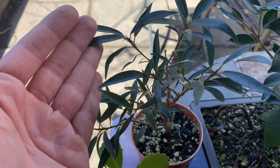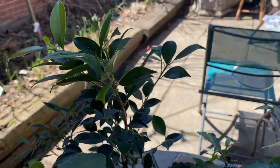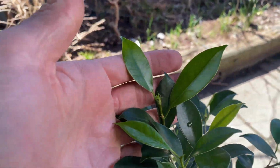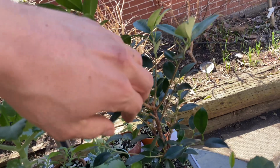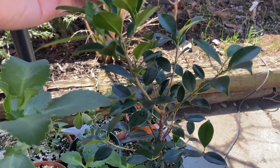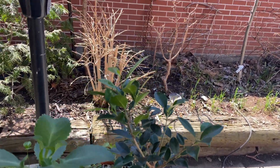My willow leaf ficus is doing really well after a winter indoors. And my ficus microcarpa, I keep battling with those little bugs still, but it's doing really, really well overall. Lots of growth. So I can do a prune and a repot on that soon, once the temperature is nice and consistent.